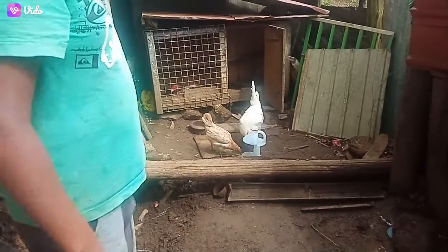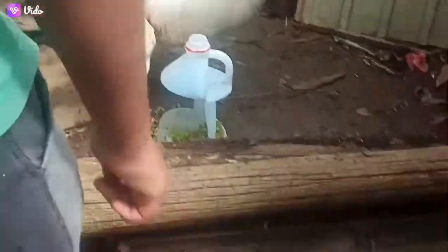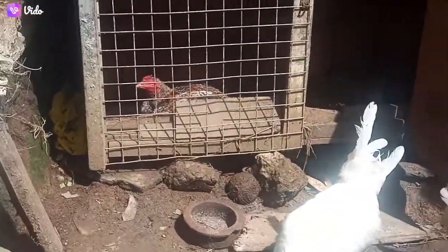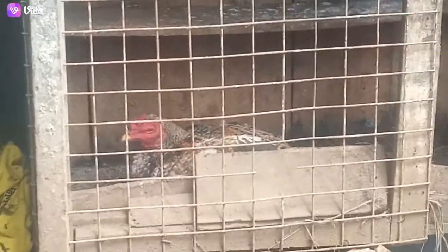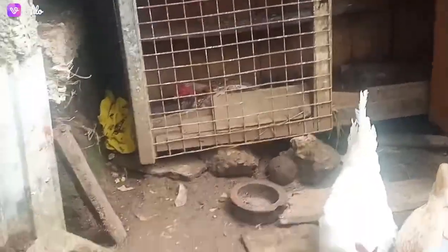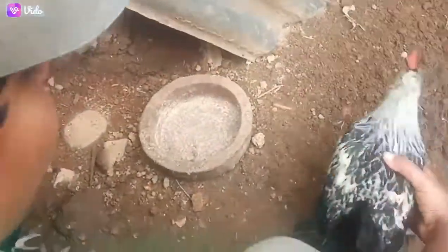Okay. See, it's eating vegetables. I have cut vegetables and kept them there. See here, it's eating vegetables and see my aseel rooster sitting for a sun bath. Here we go. See here. These are my bantams. This is my bantam. He has started growing.